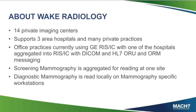Mary Lou's going to talk with us about our trip through the pieces and parts of the VNA that led us to our purchase and how we got there. I think we were a little unconventional on how we did this, but I will let her take over and talk with us about that.